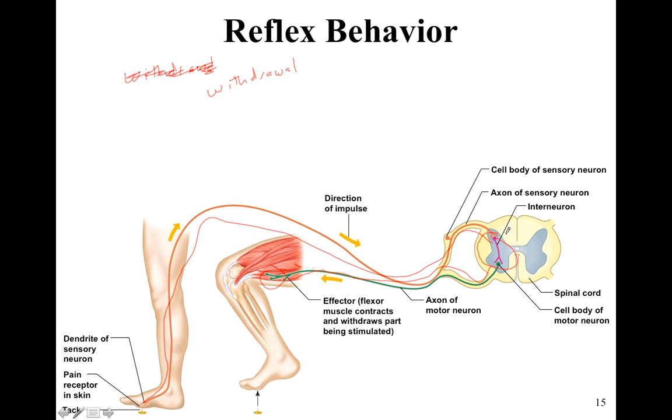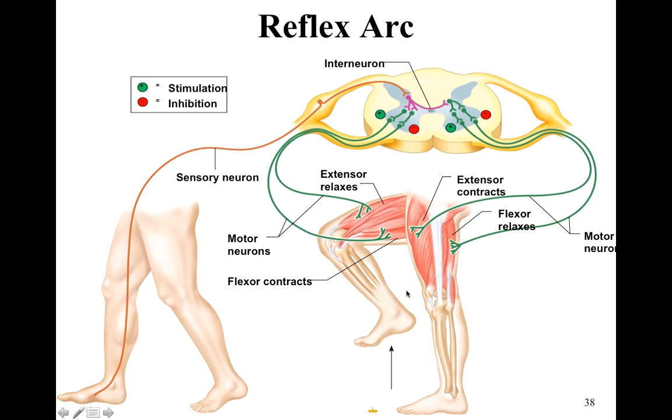Now, try to think about why you would want to have that interneuron. Why wouldn't you just want to pick that leg up as quickly as you possibly could? Like with the knee jerk reflex. Well, it's because if you have that withdrawal reflex and you just pick your leg up very quickly, and because you're stepping, now remember when you walk, you put pressure on one foot, but take pressure off of the other. So if you just pick that up very quickly, you're going to fall.